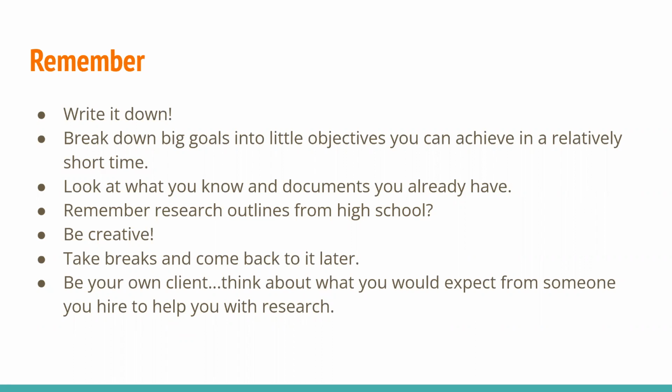Break down your goals into big steps. If you can't find who the parents are, a trouble I'm having right now, break it down. Can I find a sibling? Can I find where he lived before? Make it into smaller pieces that you can achieve in a short time. And how long a short time is is up to you. Do you want your research to last a few hours? Do you want it to last a few months?